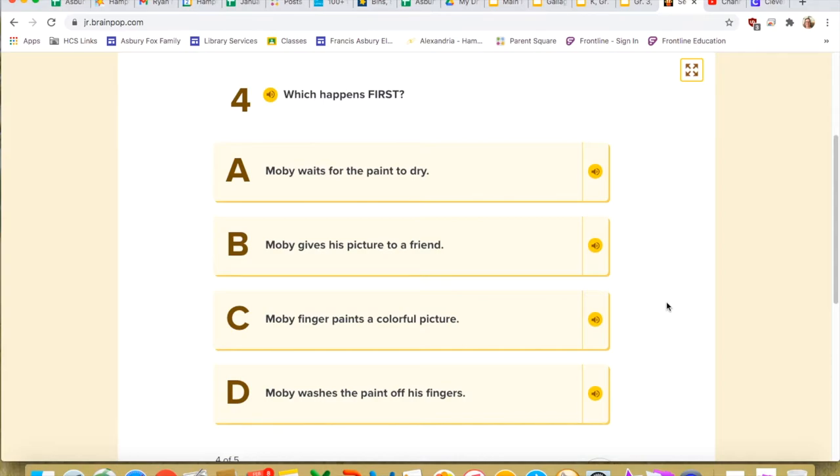Washing the paint off his fingers. No, that wouldn't be the first thing, because we haven't even been told that he put the paint on his fingers to finger paint. But C says that he finger paints a colorful picture. So that's what the first thing would have to be, right? Then he would wash the paint off his fingers after he's done finger painting. Then he would wait for it to dry and then give it to his friend.